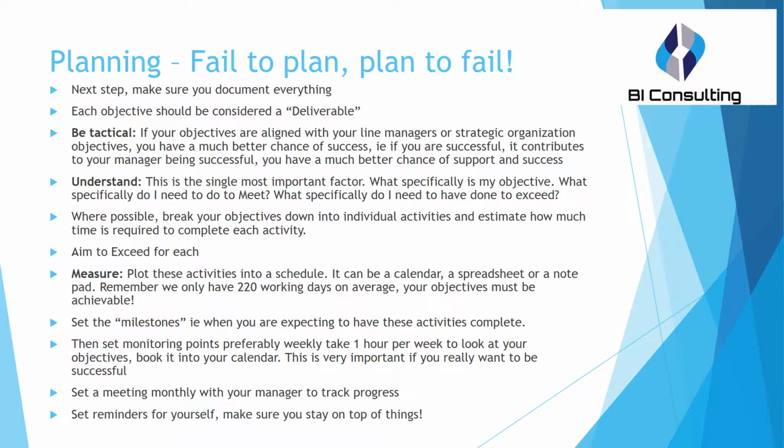Then we want to set monitoring points. Now preferably weekly. We should take an hour a week. We should be looking at our objectives and make sure we have a slot booked in our calendar or in our diary to track these activities and to track our progress with these activities. This is really, really important if you want to be successful. Set a monthly meeting with your line manager so you are able to track your progress and get agreement from them that you are tracking correctly or you're on track to meet your objectives.